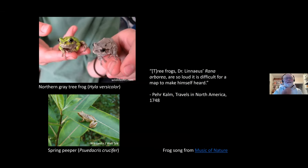And whenever I think of tree frogs, I always think of this quote from Peter Kalm, who was visiting in the 18th century and took a walk up through Greenwich Village and noted in his diary that the tree frogs are so loud that it was difficult for a man to make himself heard.